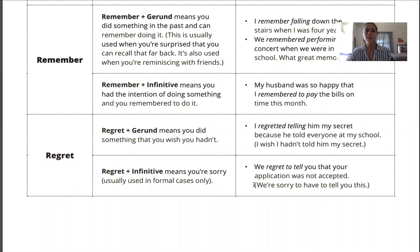Regret plus infinitive is only used in formal cases and it means you're sorry. So we regret to tell you that your application was not accepted. This means we're sorry to have to tell you this. So I could say, I regret eating the entire pizza last night. I would not say, I regret to eat. I regret eating the entire pizza means, oof, I wish I had not done that.